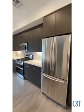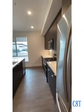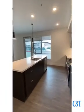I have 3 of these floor plans right now on the market. They are just finishing up with some exterior construction, so they're on the market for June.